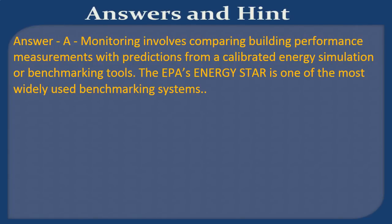Answer: A. Monitoring involves comparing building performance measurements with predictions from a calibrated energy simulation or benchmarking tools. The EPA's Energy Star is one of the most widely used benchmarking systems.